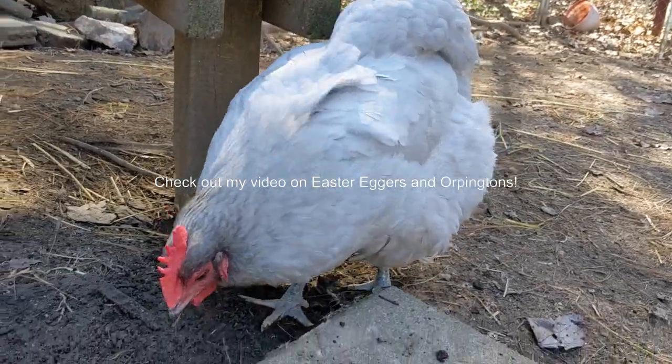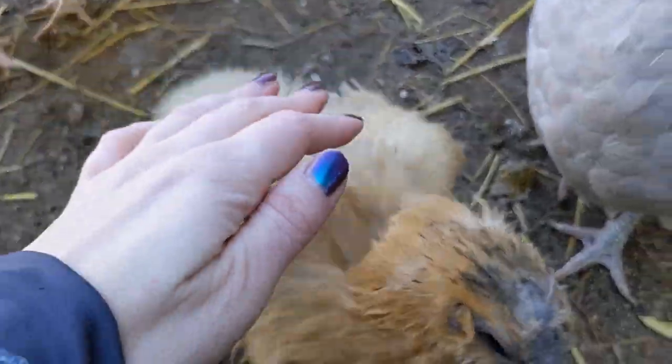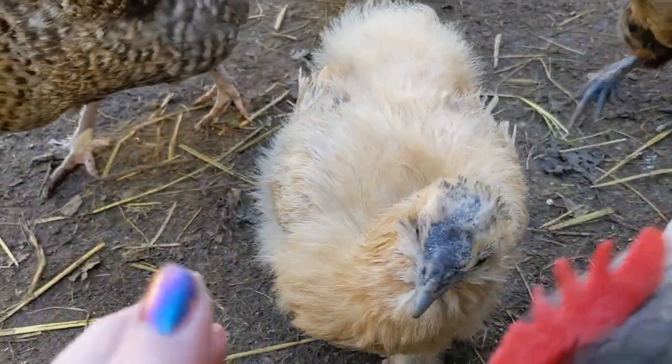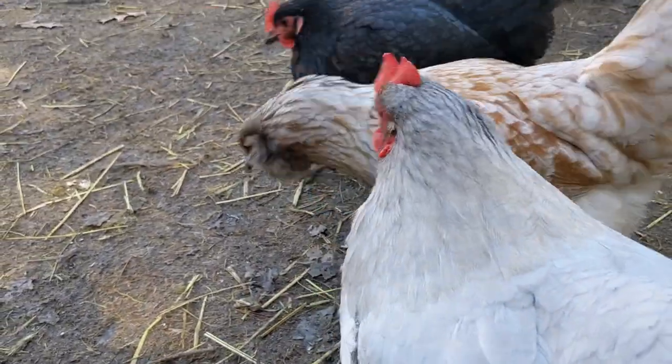It's a really good breed for beginners and for kids. Here's my Silky. They lay tiny eggs, so they're not good if you're getting them just for the egg factor of it, but they're really, really sweet. They make good pets. They go broody very often.